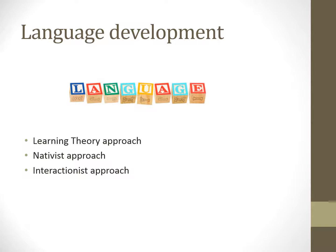The nativist approach says that we are biologically wired with a language acquisition device or neural system of the brain that enables us to learn language. This theory was proposed by Chomsky, who felt that language is the one thing that is uniquely human. And the interactionist approach says it's a mix of genetically determined predisposition combined with environmental circumstances.